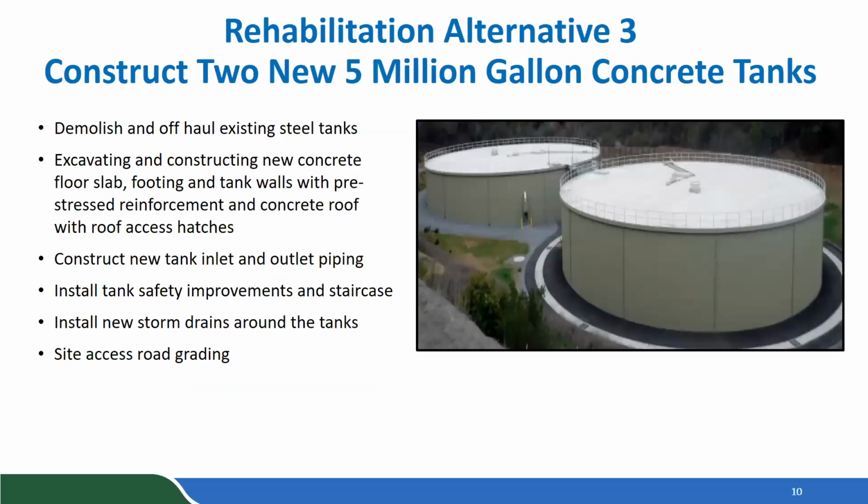And the third alternative that was identified was to construct 2 new 5 million gallon pre-stressed concrete tanks to replace the existing steel tanks. And as the steel tanks would have, this would include demolition of the existing steel tanks and off-hauling of that steel, excavating and constructing new concrete floor slabs, footings, tank walls, and pre-stressed reinforcement in concrete with roof access for both of the tanks. And constructing new tank inlet and outlet piping and staircase improvements. The exterior of these tanks could be painted for aesthetic purposes, but exterior coatings are not required, and interior coatings are not required on the concrete surfaces.